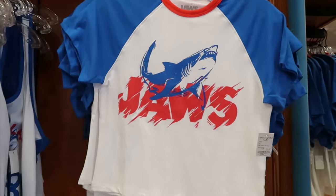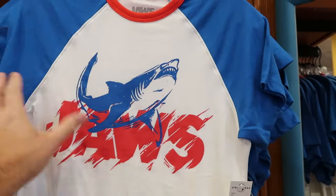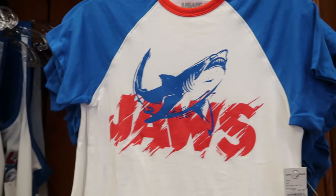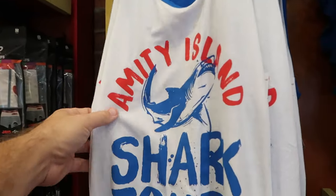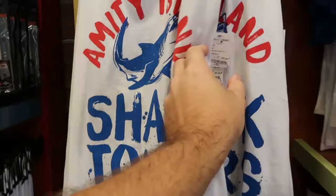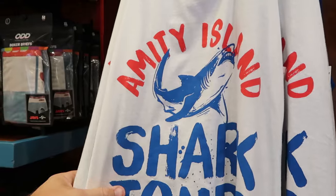Here's a kids t-shirt. Again, this is a cool like ringer tee. I like the different colored sleeves, and it does say Jaws underneath the shark. They do have an adult-sized tank top here. It says Amity Island Shark Tours in Massachusetts at the bottom. These are $37 a piece.